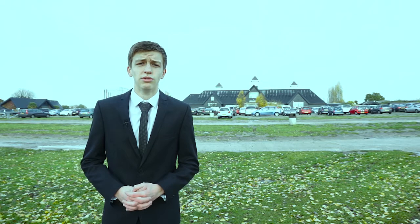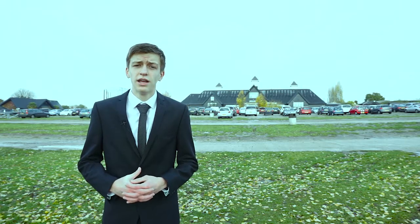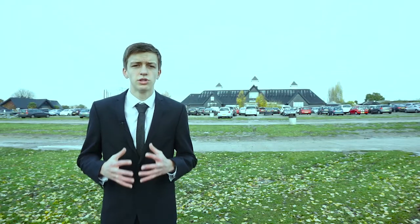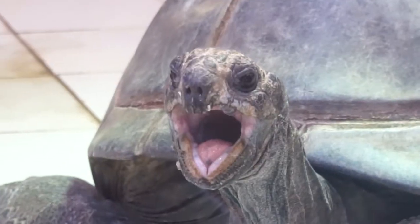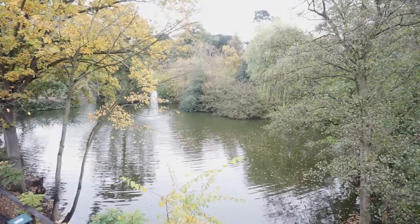Today we're here at Colchester Zoo to discover the ways in which animals are kept in captivity here and how zookeepers manage to maintain the high standards needed to look after the world's most beautiful animals. Colchester Zoo is home to over 260 species across 60 acres of parkland and lakes.